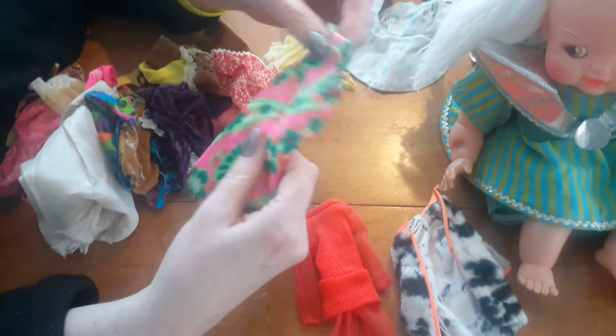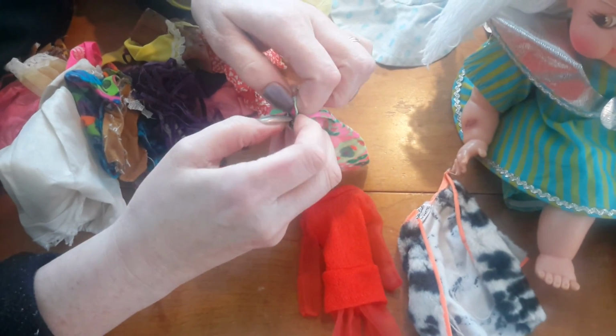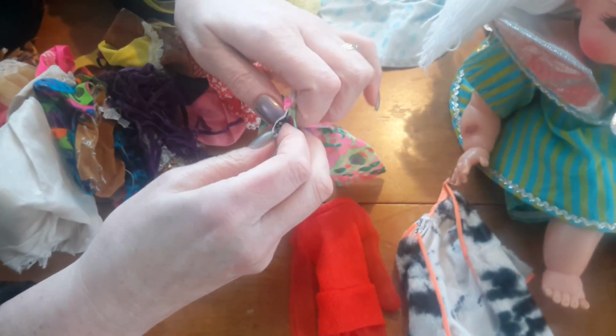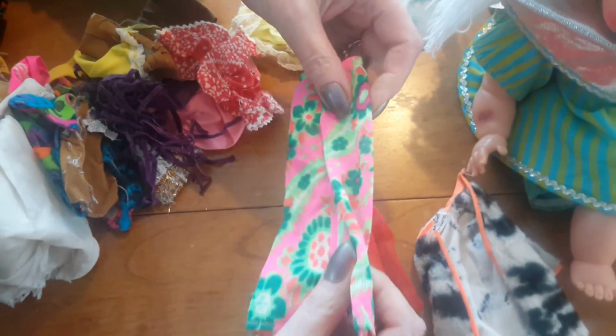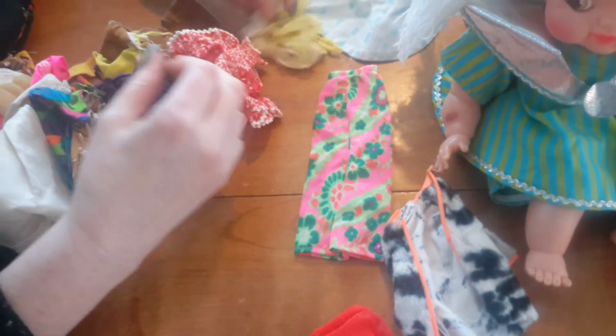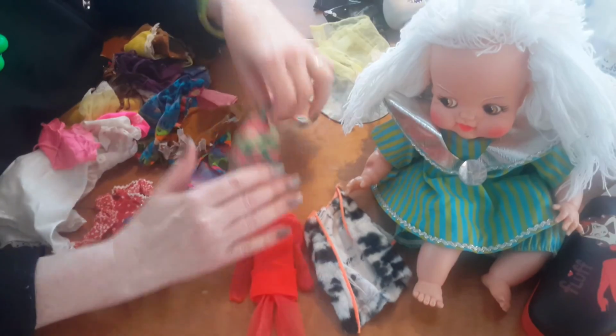Oh, this is Mattel. Yes. Let's see what this says here, if I can get this open. Oh, yeah. See, that's Barbie. This is a Barbie thing. This is ripped. I don't think that's... I'm back.